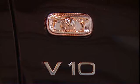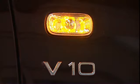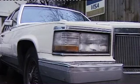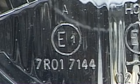What about side repeater lamps? Well, obviously these don't apply to motorcycles, but otherwise they're required on all vehicles first used on or after the 1st of April 1986. And have to be amber, right? That's right. And they might even be included in the front indicator lamp if it's fitted with wraparound lenses. And how do we identify those? Well, generally the lenses are marked up with a capital letter E in a circle or a lowercase e in a rectangle with the number 5 above it.